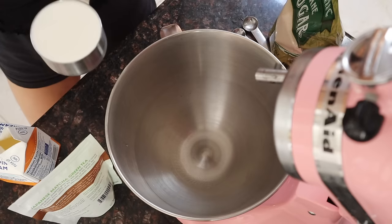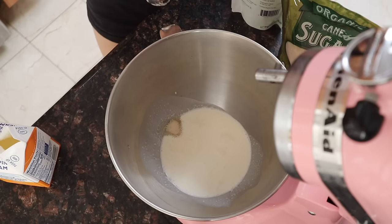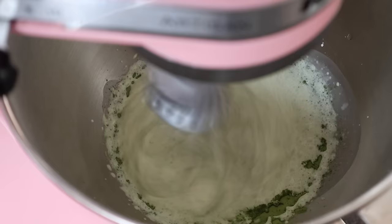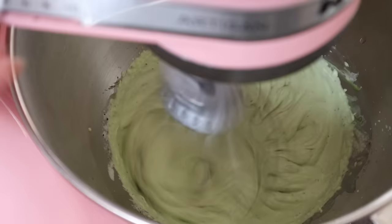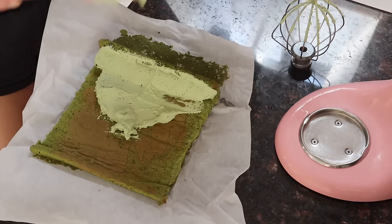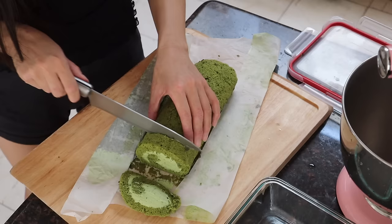Okay, 3/4 cup of heavy cream, a tablespoon and a half of sugar, and then 2 teaspoons of matcha powder. Here it is. It's been like 3 hours.